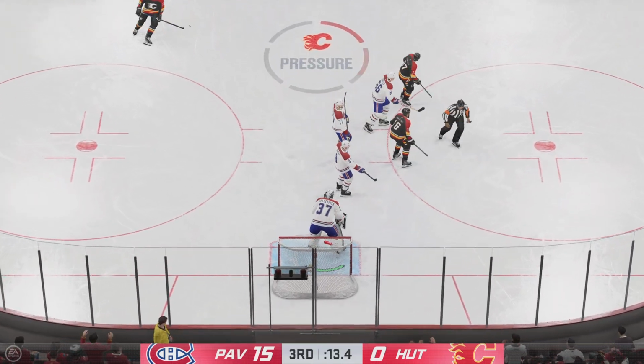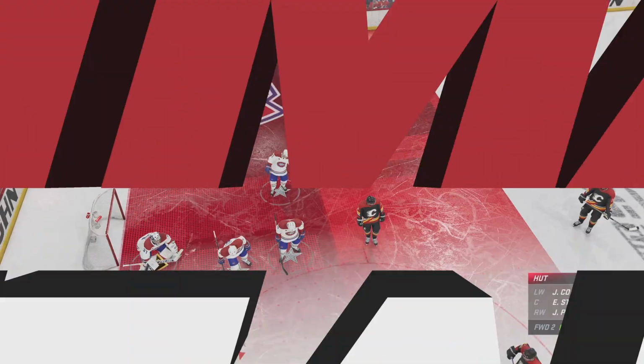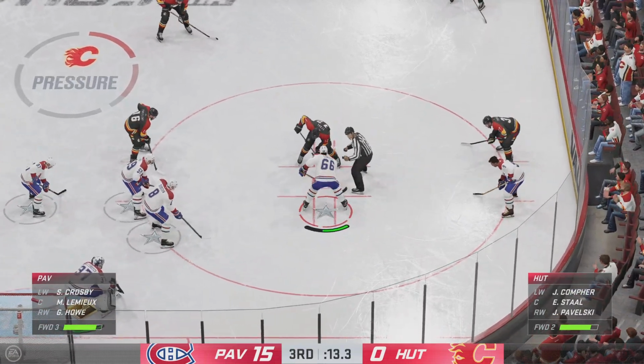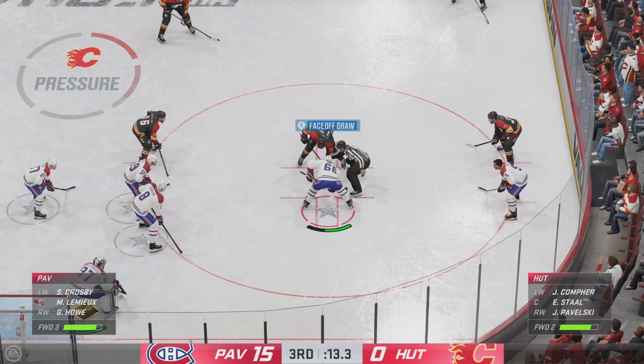Talk about a hostile environment as the final seconds tick away, and these fans are not pleased with what they've seen tonight. The Canadians have been a lot of fun to watch tonight. Lots of offensive scoring chances, and they have capitalized late here in this third.